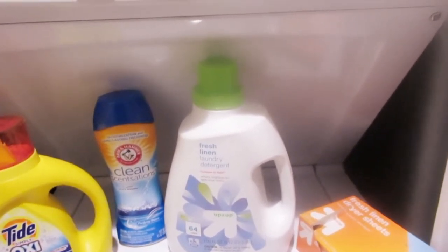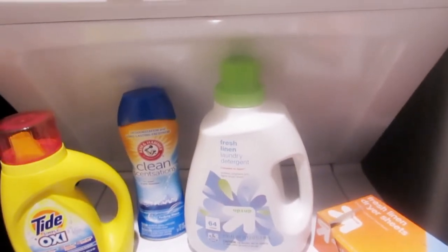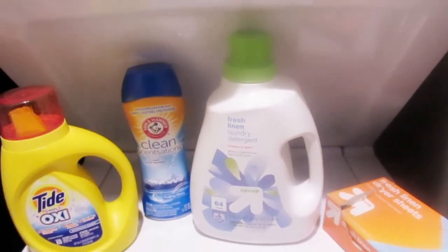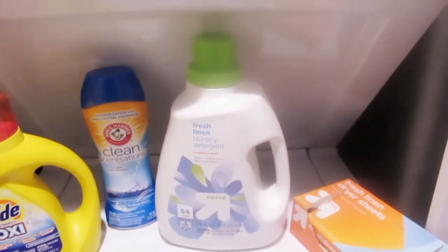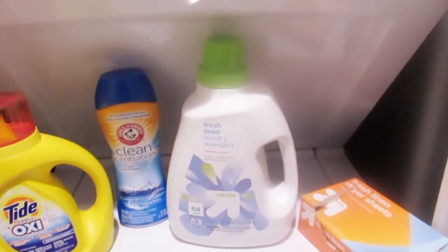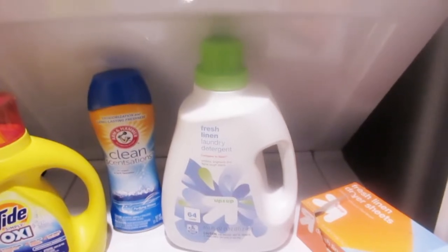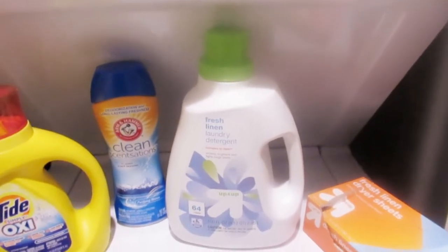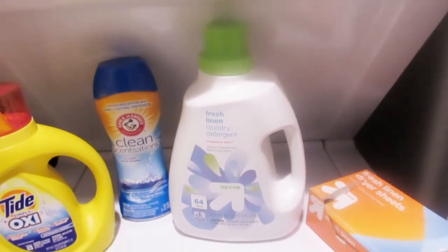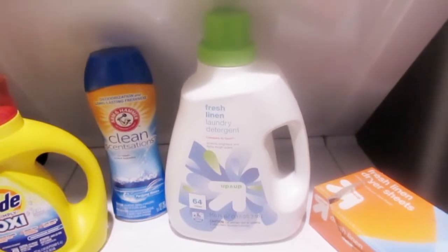I do have sensitive skin, so I try to find things that are a strong cleaner, but not too strong on my clothes. So I did pick up some, and this is my first time using the Up & Up brand 64 Low Fresh Linen Laundry Detergent, and it's compared to Gain. What it does is whiten, brighten, and fight tough stains. And I got this from Target. It's their brand, Up & Up.